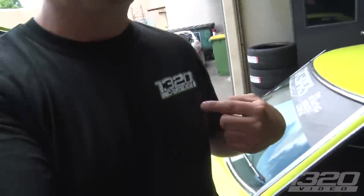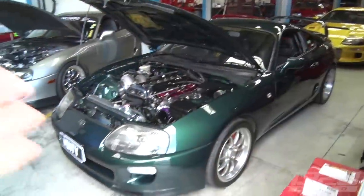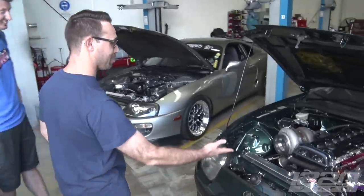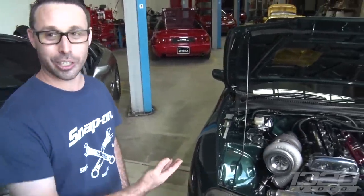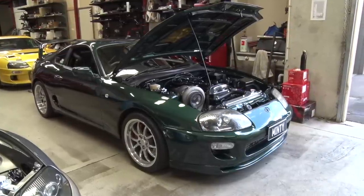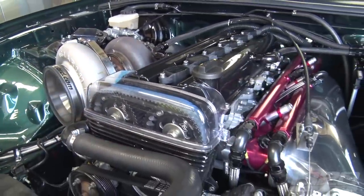Ironically enough, I wore our new shirt that we just came out with that has this car on the back of it, and there's one sitting right here. Did not plan that at all. This is James's Supra, built with Real Street internals and the GDX 47 turbo. We've pushed this thing pretty hard. We've seen a best of just over 1,200 horsepower at the hubs.